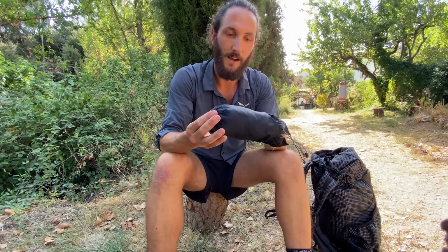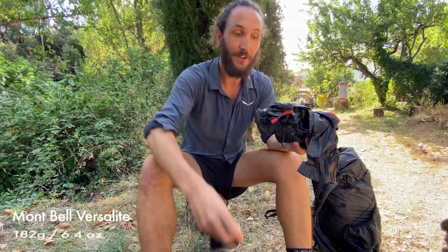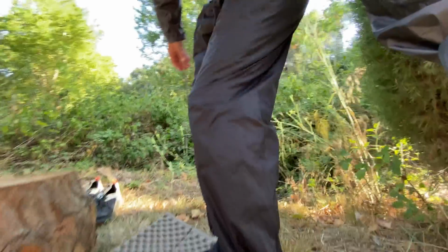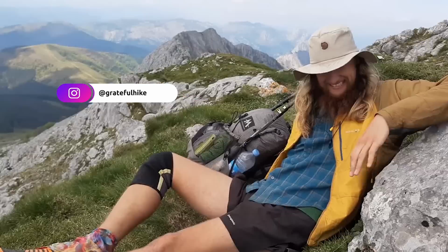Then for my rain jacket, which I haven't even used yet. This came in the other day. So this is the Montbell Versalite. This is my wind shell, it's my rain shell, and I've not used it yet. It just came in the mail, but I trust the people who recommend this stuff to me. Thanks, Chris, Grateful Hike on Instagram.